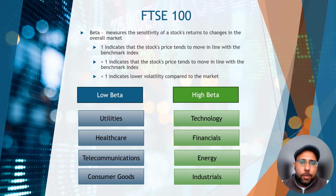Now, when we talk about cyclical and defensive sectors, beta has a big influence on that. Cyclical sectors such as materials, industrials, and consumer discretionary goods tend to have high betas as they perform very closely to the overall economic cycle, whilst defensive sectors such as utilities and healthcare typically have lower betas because their products and services are less sensitive to changes in the economic conditions.